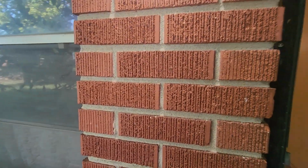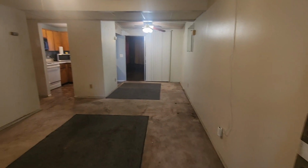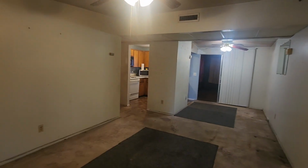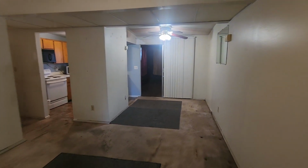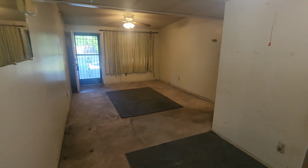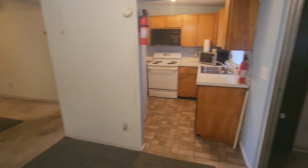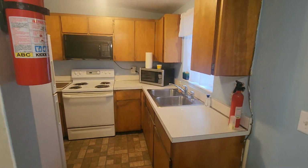We're gonna walk inside and kind of give you a feel of what this home offers. Needs flooring. As I walk into the living room, dining area, I'm gonna spin around here and let you see that whole area. Okay, then we're gonna head to the kitchen. Take a look at it.